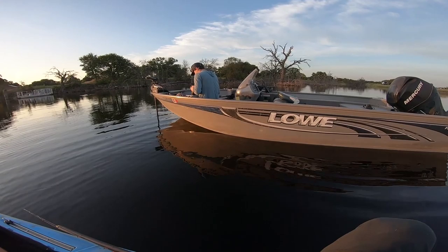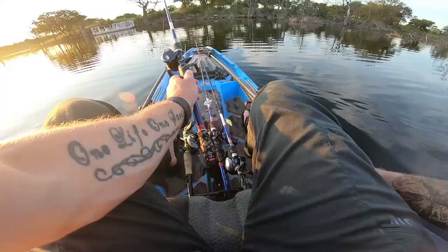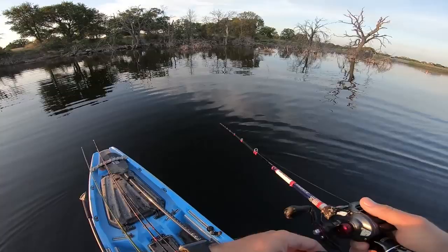All right, well, I just hooked myself. That's not good. I'm gonna get back to fishing. This is a pretty good morning for topwater type conditions. Oh, that's not good. You going for a crappie topwater bite? That sounds about right.